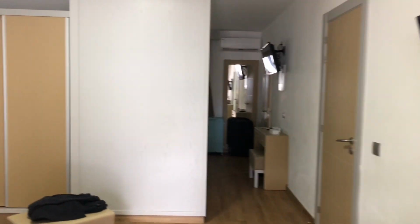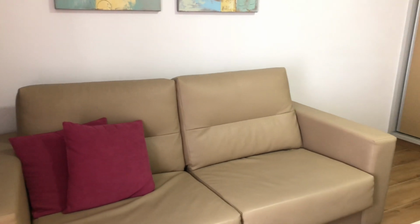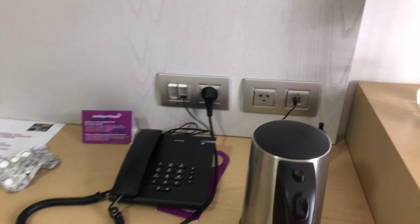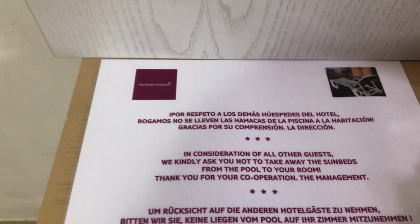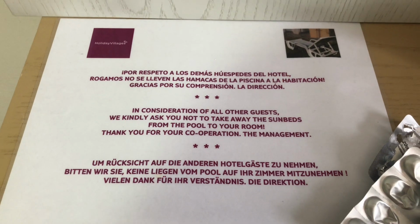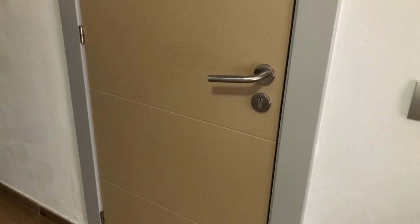Here we are then into the sitting room. Bed settee there. Kettle, new telephone. Bit of a notice here. As these are apartments, the reason it's saying that is there's people next door. There's the connecting door.